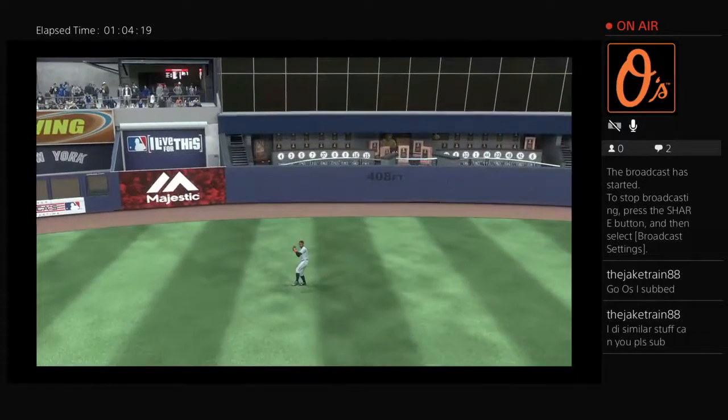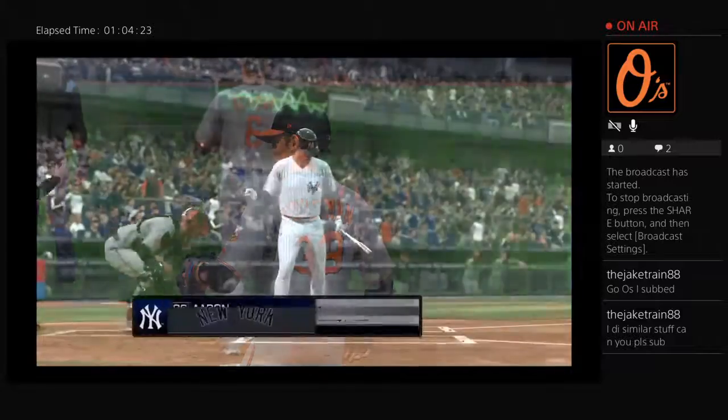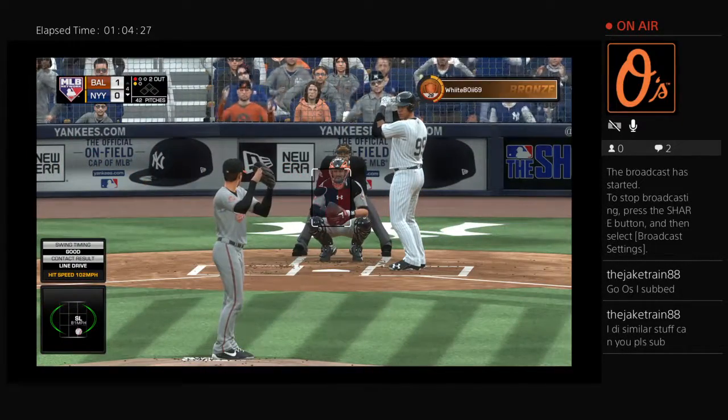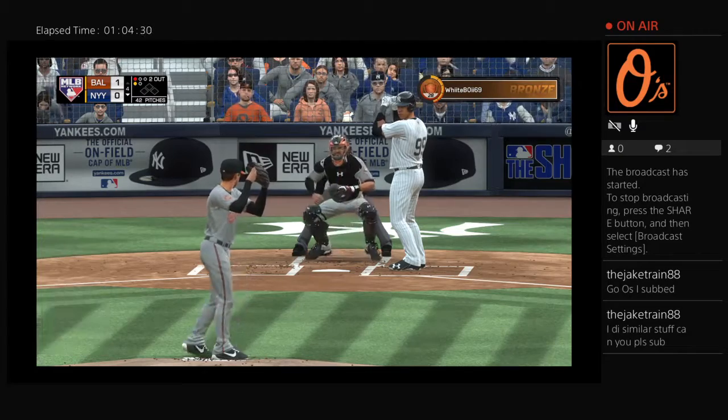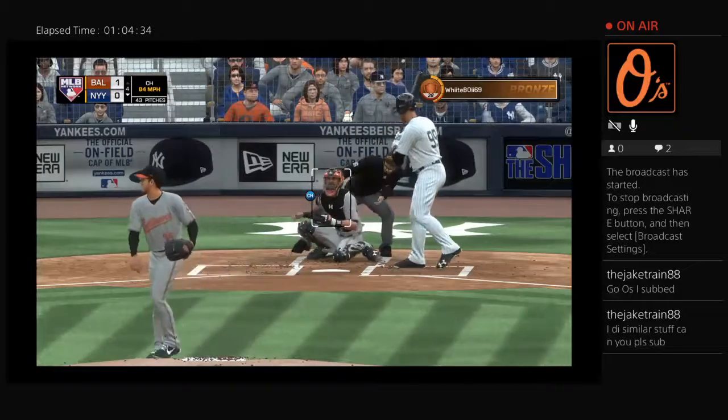I think one of the keys, Matt, you want to try to initiate contact. The one thing you don't want to do is run the count to 3 balls and 2 strikes. Whatever you want, throw it over for a strike. From the windup, the 1-1 pitch. Outside, 2-1.